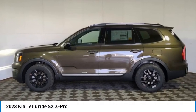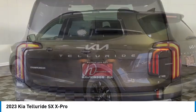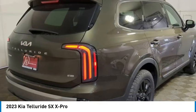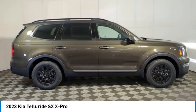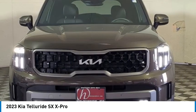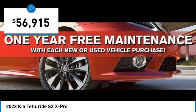Looking for the right vehicle? Check out the 2023 Telluride. The Kia Telluride is an impressive SUV that boasts a striking exterior look, plenty of interior technology features, additional space for guests in the third row, and a powerful engine leave no doubt that this is an SUV worth talking about and is priced below $60,000.